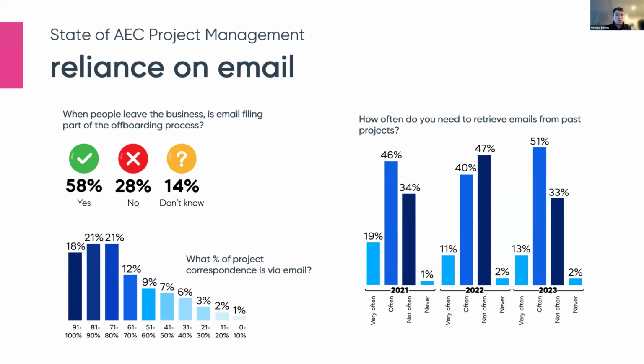With so much uncertainty and so many people leaving businesses, there is a strong need for organizations to really think about their information management and how they can have good continuity when people do leave. So how can you be sure that you have access to all the documents and correspondence if a member of staff is to leave the business? Considering 28% of the businesses that we spoke to do not have email filing as part of their offboarding process, and 81% of firms use email as the majority communication tool for project correspondence, thousands of firms are at risk of losing project information.